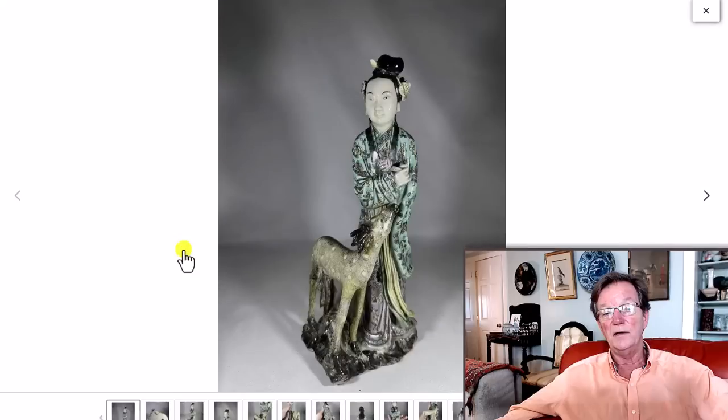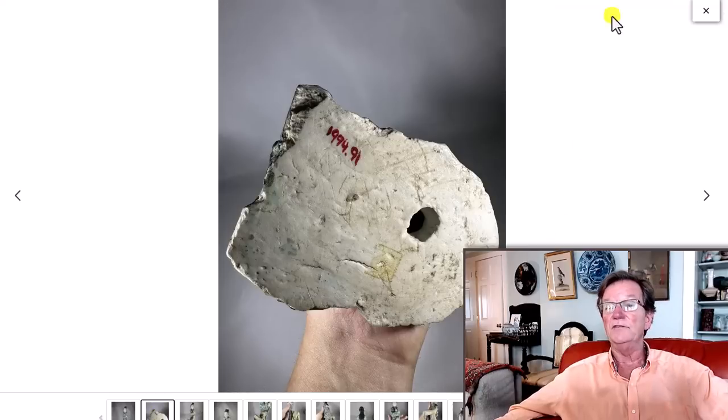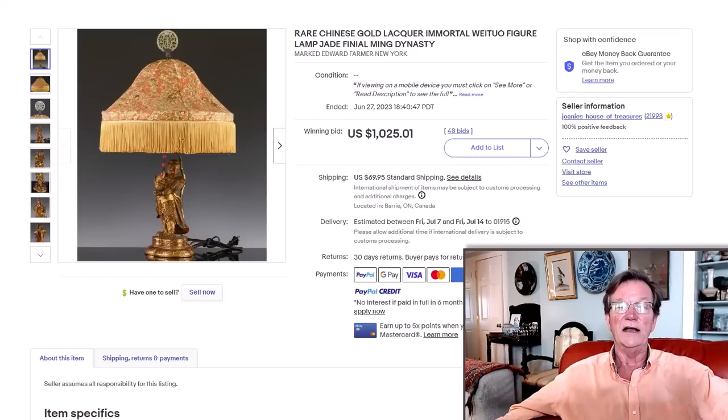this porcelain on a biscuit figure with the deer. I like this a lot. It actually brought a bit more than we thought. We said 800 to 1,000. It went over that, and it was truly a nice piece. It went for $1,225, but a very attractive example, about 9 inches tall. It was a good size, and again, something worth owning. I love the sculptural quality of it, I have to say.